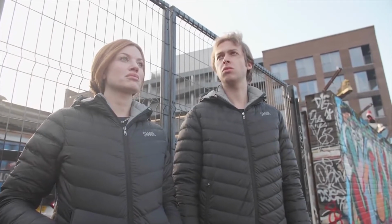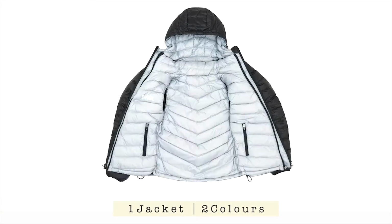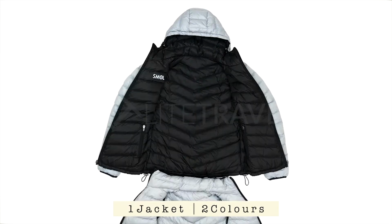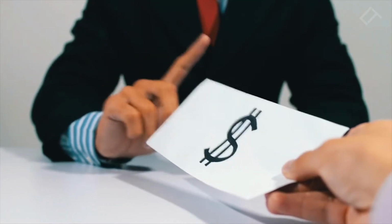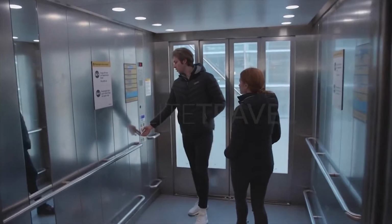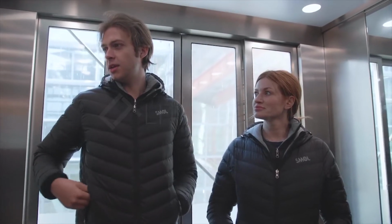Since looking great matters, SMOL is reversible, giving you black with grey or grey with black. No, you don't have to pay double for two colours. It's on us. Yes, the SMOL jacket just keeps on giving.